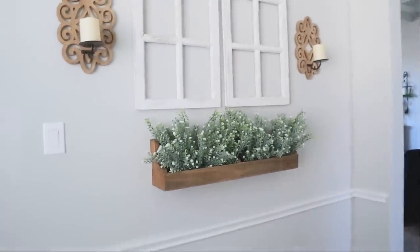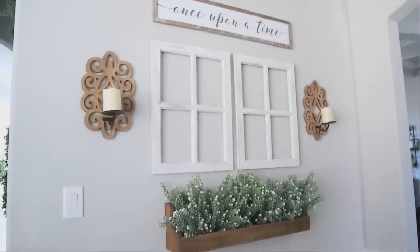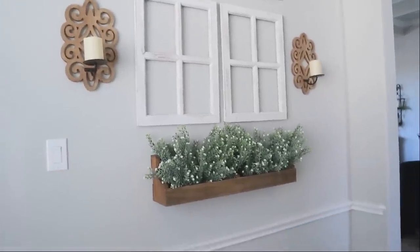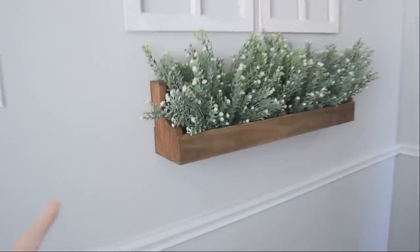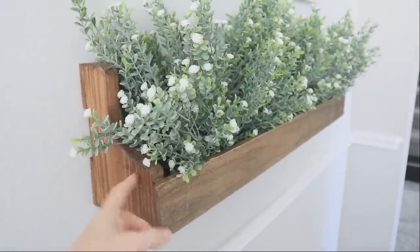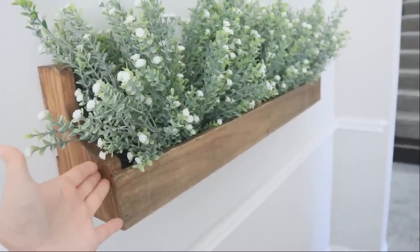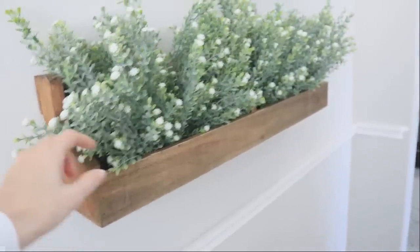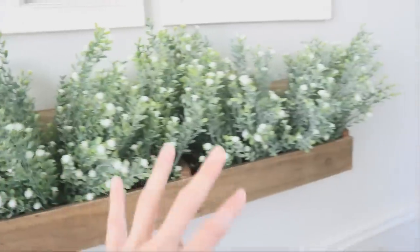And then honestly, for me, what made this whole space, besides the once upon a time sign, was this concept here. I absolutely adore this. This is actually like a painter's box, or a carpenter's, I don't know what this is called, but as you guys saw me installing this, I did get this from Hobby Lobby, and then of course I had to add my floral to the centerpiece.